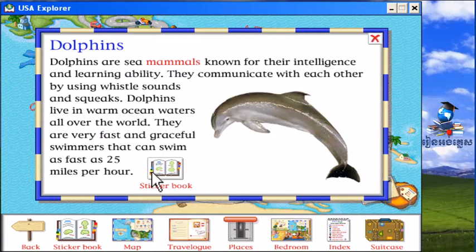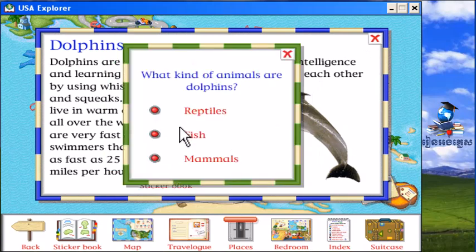To win a sticker, answer this question. What kind of animals are dolphins? Well done. You've won yourself a sticker.